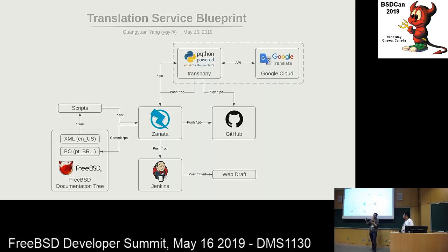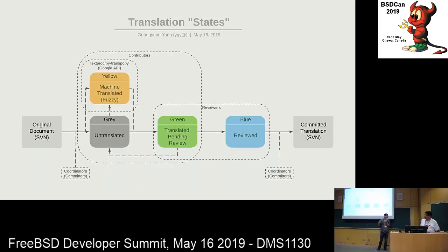Then for the first initialization, some language teams choose to use Transpoppy for populating the initial draft using Google API. So you export the PO file from Zanata and then use Transpoppy for the initial translation, and then we can push it back to Zanata and GitHub. As I just said, Zanata also does daily builds using Jenkins and deploys a web version for anyone to review, and it also pushes to GitHub. Anything to add? Nope, I think that you've covered it all.